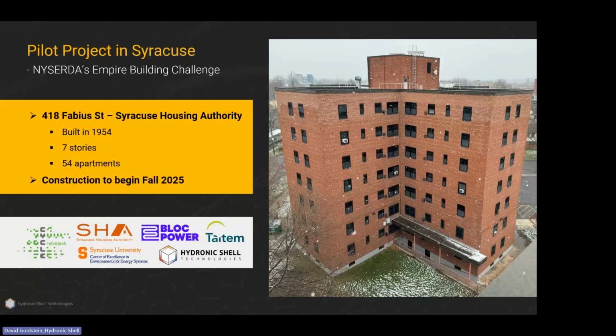And Hydronic Shell is just a small piece of a much bigger team. We really have an incredible team on this project with Cycle Retrotech, the Syracuse Housing Authority that owns and operates this building, Tatum Engineering, Block Power, and Syracuse University. I'll talk a little bit more about the project towards the end of the presentation.